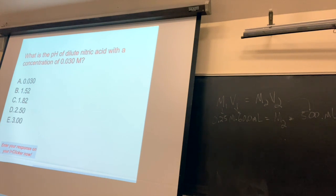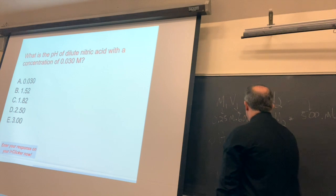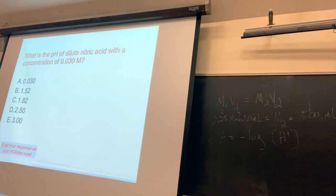pH is something we're looking at very briefly, and it is important. This is a nitric acid solution with a concentration of 0.030, and you want to find the pH of this solution. pH equals minus log of the H plus, the concentration of your acid. So in this problem, the H plus is this 0.030 molar value. See if you can put minus log 0.030 in your calculator and get one of these answers.